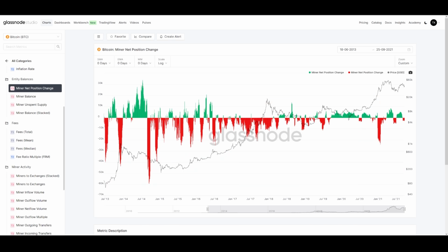Another chart I want to look at to help reinforce this concept of now being different. This is miner net position change. So miners are a source of constant sell pressure on the Bitcoin market. They have to sell some amount of their coins in order to remain profitable and functional as a business. They are investing hundreds of millions, in some cases many billions of dollars into infrastructure because they are businesses with 10, 15, and 50-year time horizons.